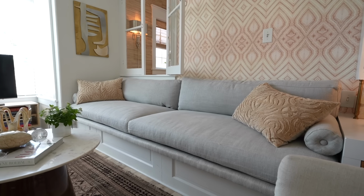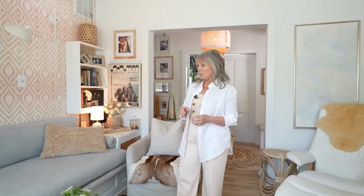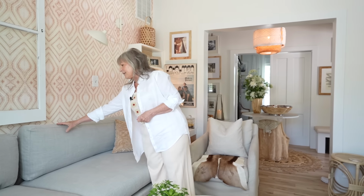And if you're smaller, I can fit two people here. So it gives us a little extra. And I love the fabric is washed Belgian linen, so I can take it off and wash it. And it's a pale gray, but it's really mellowed over the last couple years, which I really love, because I always did, like I said earlier, white slipcovers, but I wanted to do the gray.